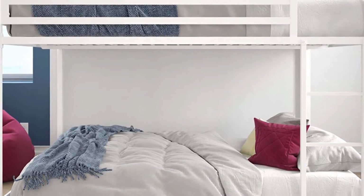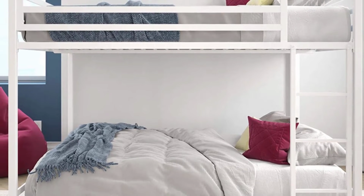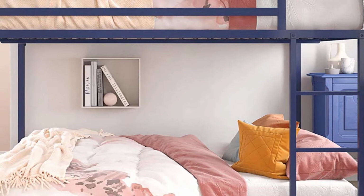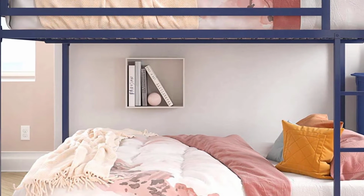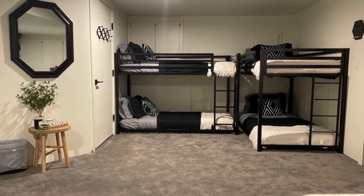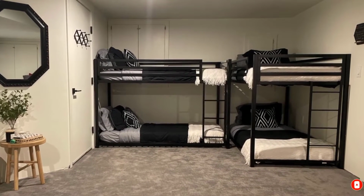Even at the low ceiling height, we could sit up on the top bunk. Dozens of customers still say it is a kid-approved bunk bed, especially since as kids grow, this full-size bunk bed is still usable for years to come. The top bunk is the perfect height, not too high while still allowing plenty of room to sit up on the bottom bunk, says one parent who calls it the best bunk bed on the market.